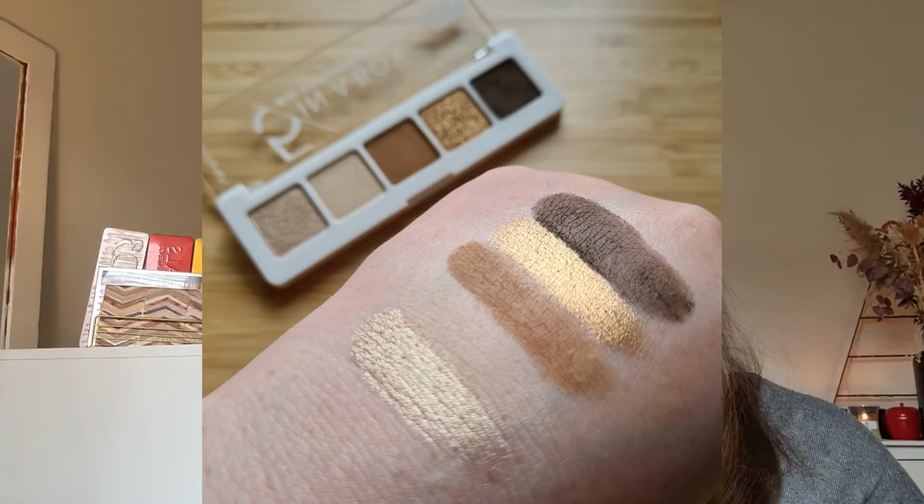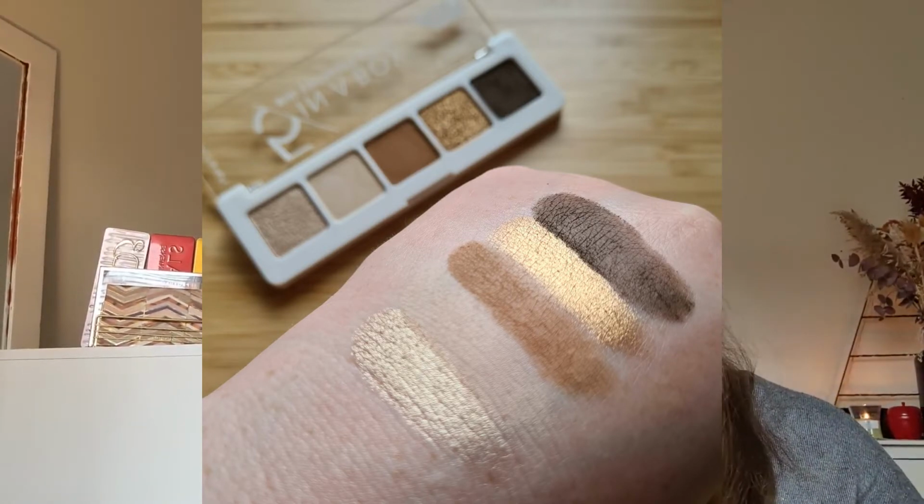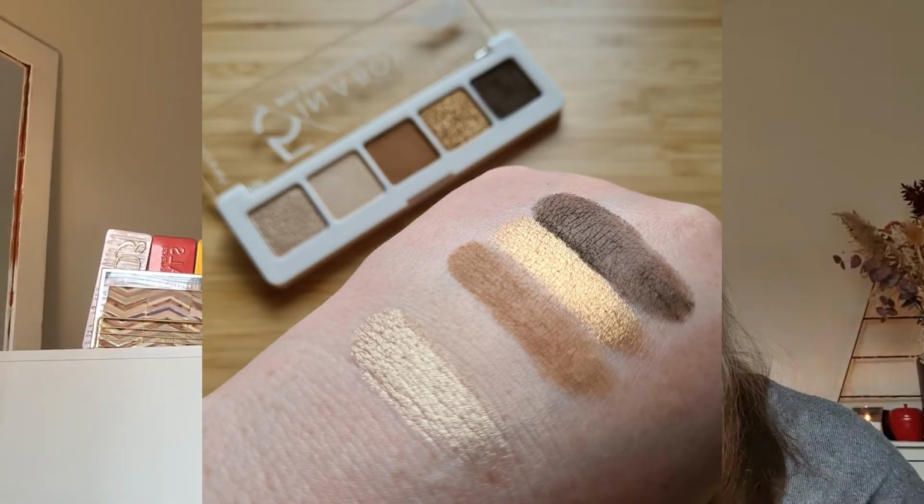I think this is just the perfect neutral everyday colour story, really easy to use, lovely format, 3 mattes, 2 shimmers, and I love the Natasha Denona mini dupe packaging. I think that's fabulous. I've got 5 of these now, and this isn't the first one I bought.